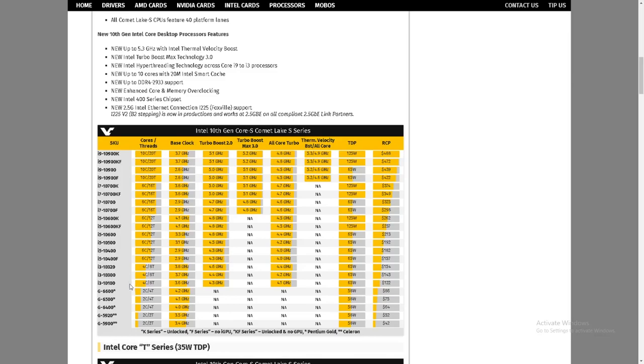Some other cons are that they have pretty low core counts and threads, because for $85 back then you could have gotten the Ryzen 5 1600 AF with 6 cores and 12 threads, which is the same amount as the Ryzen 5 3600, which is a really good CPU.